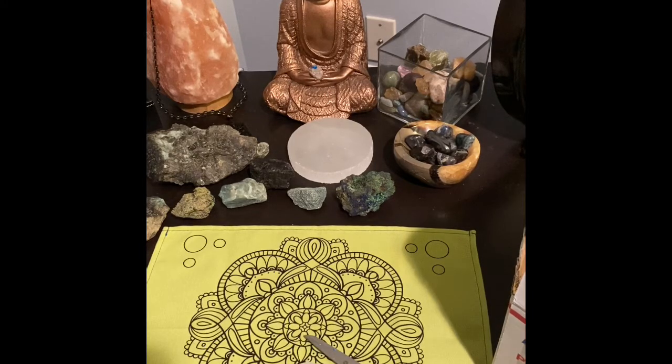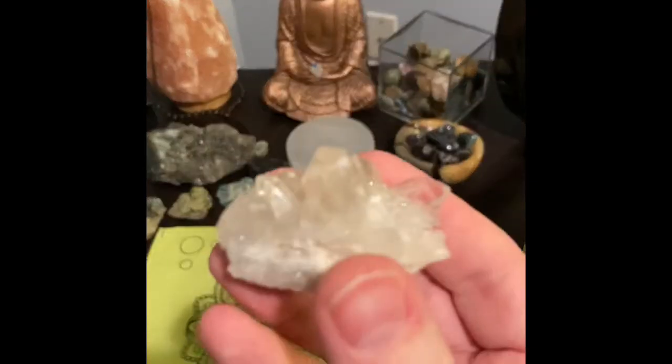Please hold. Clear quartz cluster Brazil. Aha. Clear quartz cluster Brazil. Okay. Yep. This is one of the clear quartz from Brazil.